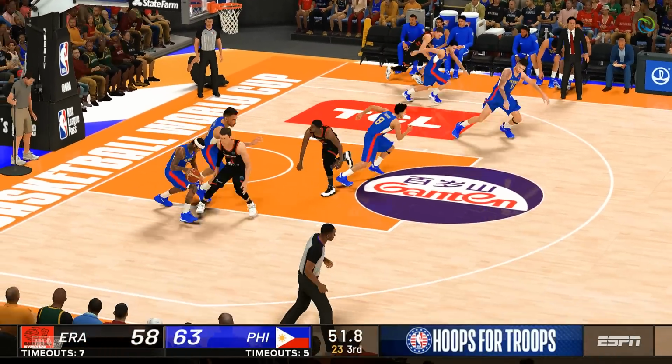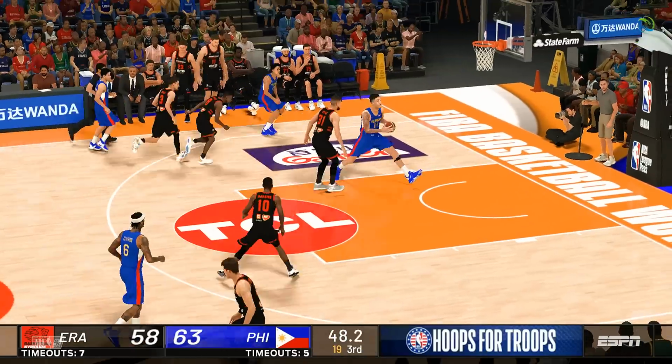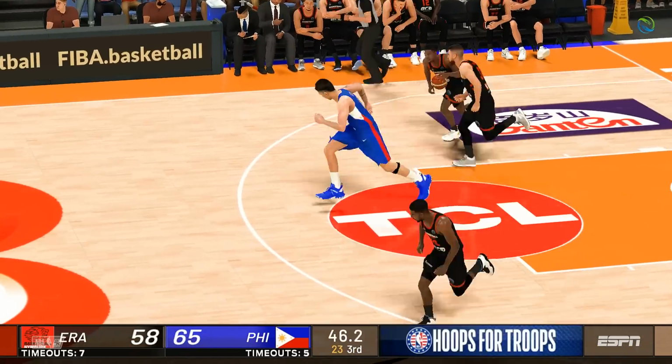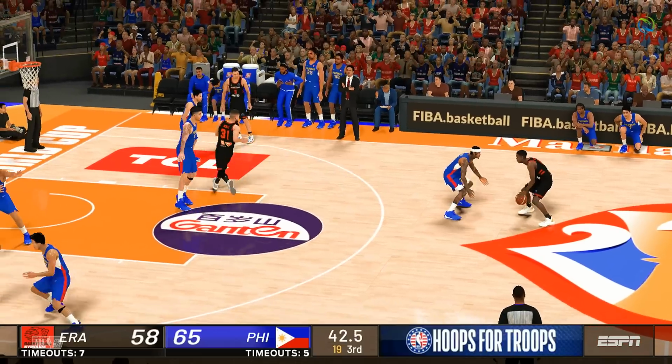From outside, off the mark. Inside. Boom, he jams it straight down. He's putting on a show for these fans. I can't believe he pulled that one out in the course of an actual game.